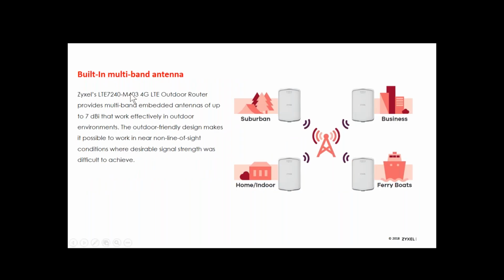One of the clever things about this is it's got a multi-band antenna, so it can pick up weak signals. And obviously, one of the things you really need to do is make sure you align it as best you possibly can to the base station. But the type of antennas and the solution that's inside this helps with, I think they quote it as a 7 dB gain, so that it will work effectively outdoors, basically.